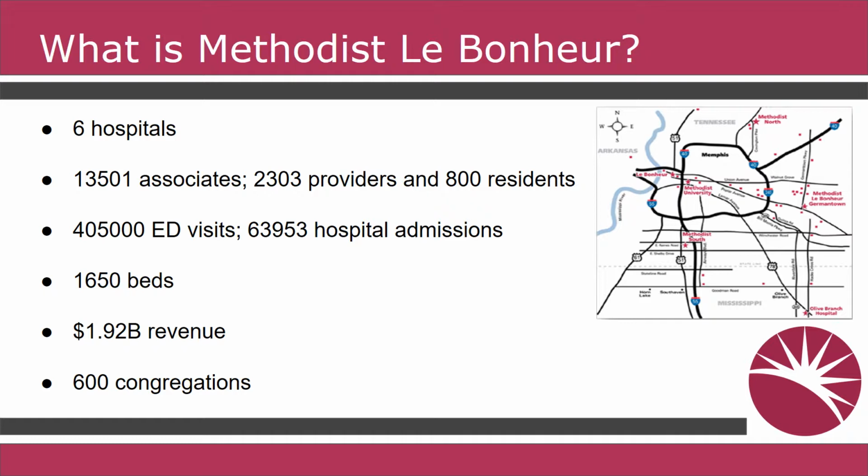405,000 ED visits, 63,953 hospital admissions. Our revenue funds our mission to care for more uninsured in the state. This goes for 1,650 beds and $1.92 billion in revenue. We also have 600 congregations in the health network.